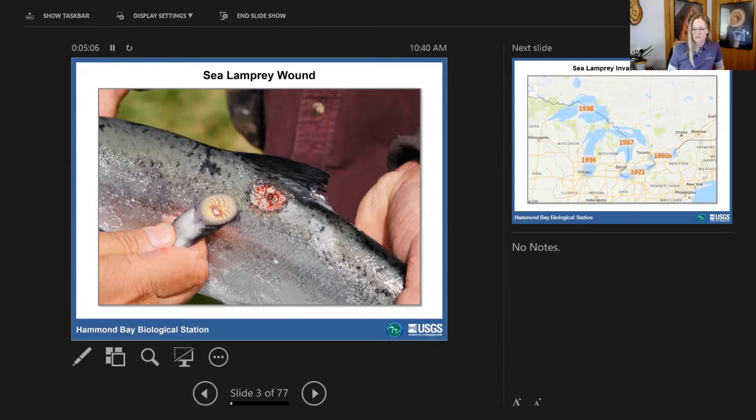And for those fish, there's nobody there out in the Great Lakes to clean that wound with soap and water and put on a Band-Aid. That wound will remain open and exposed to any of the pathogens, any of the bacteria that are in the water. And quite frequently, those wounds will get infected and the fish will die from infection. So sea lamprey result in the death of many, many fish in the Great Lakes in a few different ways. It's not just directly due to blood loss.